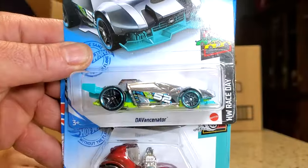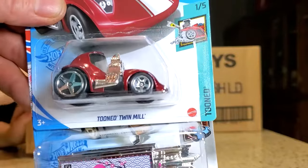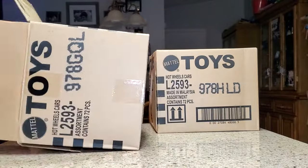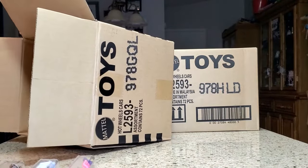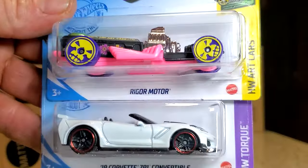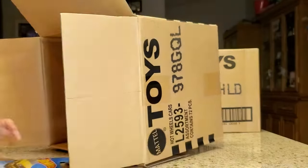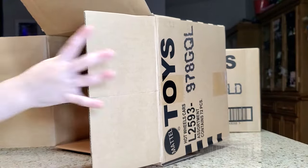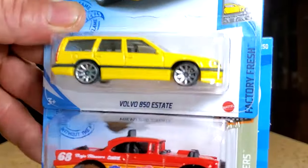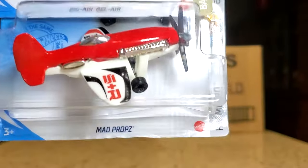Then we have another Devancinator, and this is new. The new color of the Toon Twin Mill, and another Ragin' Express. And we have had all these before, the Rigger Motor, the Corvette Convertible, and the Triumph TR6. And last three of the case. Case G. Hello. Is the crappy Volvo 850 Estate, awesome Big Air Bel Air, and the awesome Matt Props.